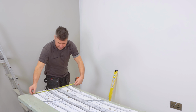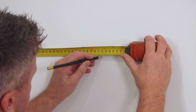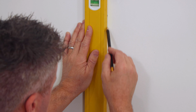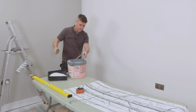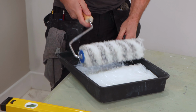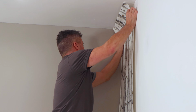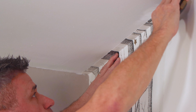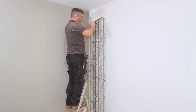Our paper is 520 in length. So I'm going to make a little mark on here, just a touch shorter than 520. So now I'll take my spirit level and do a very faint line. Now, some wallpaper adhesives come as a dry powder and you have to add water and mix it yourself. On this particular paper, the manufacturers recommend that you use the pre-mixed wallpaper adhesive to hang their paper. Just using a scraper and I'm pressing that tight into the corner where the wall meets the ceiling to create a crease in there. And then I'll peel that off and cut it.